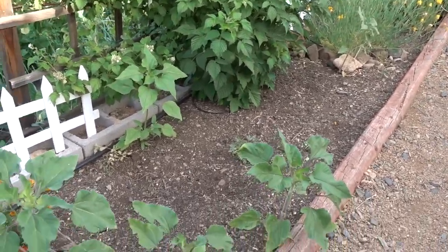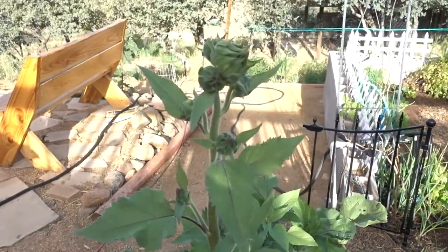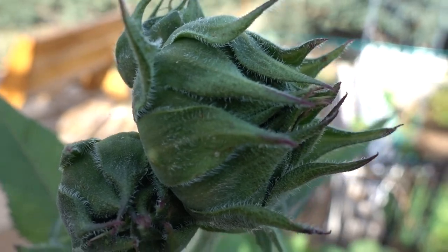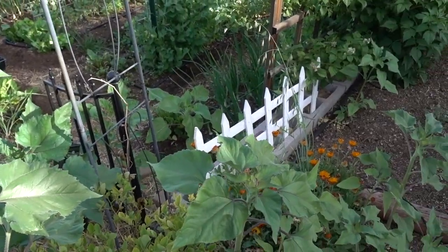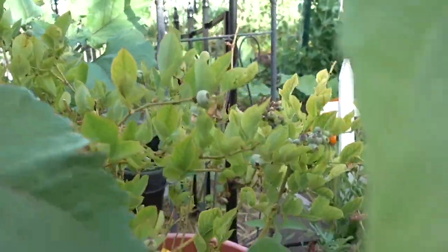So we've got all of these sunflowers. Look at all these sunflowers growing. This one's got a head on it. It's not quite ready yet to come out, but it will be soon. Maybe in June we'll have some sunflowers to show you. Who knows? I know July is awesome, but man, look at this.